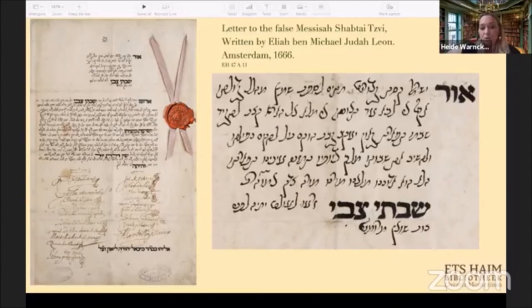And also, you would say, why do we have the letter in the collection when they really tried to erase all the evidence of this chapter? This letter had long been lost and only came back into the collection in 1933, when a German bookseller offered it to Ets Haim, because he felt that it belonged there. In my view, the fact that it came into the collection in the 20th century saved it from the 17th century effort to erase this part of history.